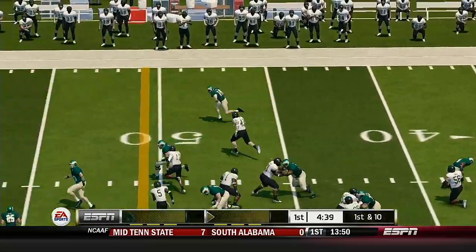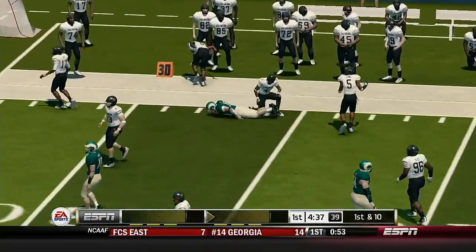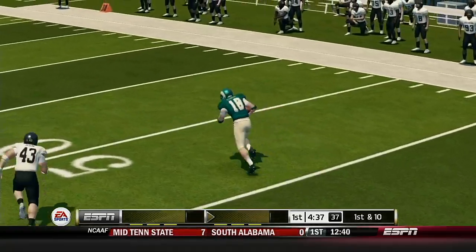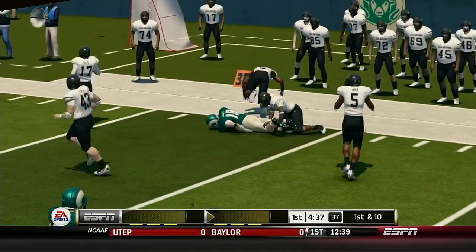Looking for the corner. He's at midfield. He's at the 40. And down he goes at the 34-yard line. Oh, that was one beauty of an option by that quarterback. No question. There was no hesitation whatsoever. Once he saw that hole, he turned it upfield and left everybody in the dust.